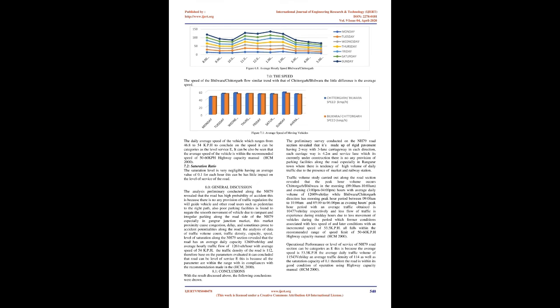8.0 General Discussion. The preliminary analysis conducted along the NH79 revealed that the road has a high probability of accident. This is because there is no provision of traffic regulation that will guide vehicles and other road users such as pedestrians to the right path.